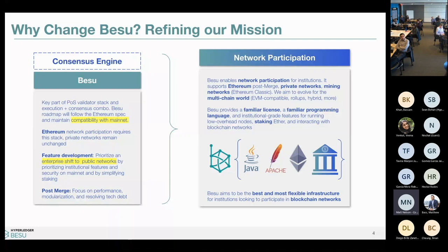We want to make sure that we have Besu as a key indispensable piece of infrastructure for the world that is going more and more multi-chain, and enabling those connection points between these different chains by building around EVM standards, token standards, smart contract standards, and more. So we have the familiar license with Apache 2. We have Java, a familiar programming language, and a client you're all familiar with, right?